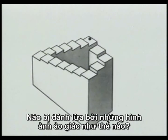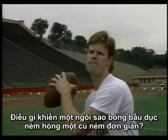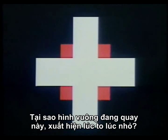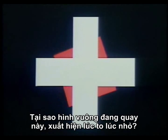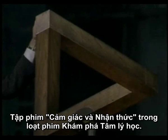How is our brain tricked by visual illusions? What makes a star quarterback misjudge an easy pass? Why does this rotating square appear to expand and contract? Sensation and perception, this time on Discovering Psychology.